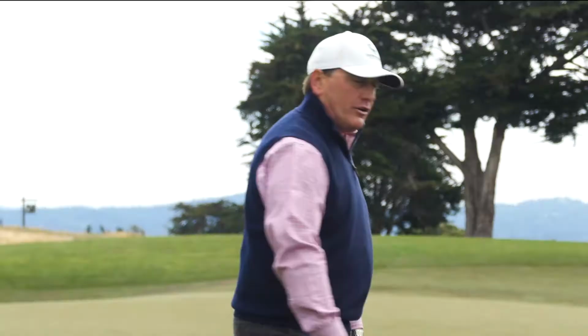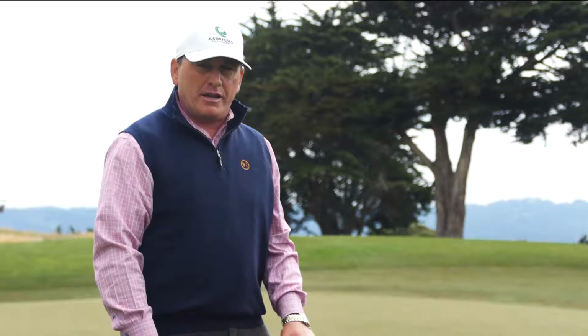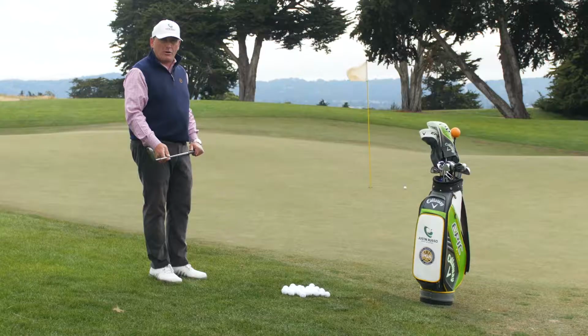Good afternoon. My name's Justin. I'm here with Justin Russo Golf Academy on the first green of Blackhorse Golf Course. We're located just behind the first green in the intermediate rough. And we're going to talk about one of our basic shots that we find quite often, the chip shot. And a little too far away to putt, so we're going to use one of our wedges and we're going to chip the ball up onto the green.